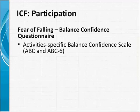So we have one participation measure, which is a balance confidence questionnaire that actually has a fall risk cutoff range and has been proven to be fairly sensitive in measuring fall risk and in being used as an outcome measure for intervention programs and research studies. It's a 16-item questionnaire that asks the person to rate their confidence in performing various activities.